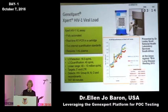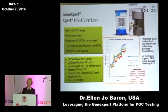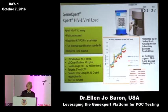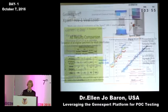Here are some results that were presented at the Union Against Lung Disease meeting last year from Dr. Leslie Scott from South Africa, who's been looking at this HIV viral load, and it's comparing it to the Abbott test, which is in the red, the Abbott RealTime HIV, and also the Roche Cobas test, which is in the blue, and the green line is the Cepheid HIV viral load, and you can see that it tracks very nicely right between the results of copies per mil of those two very well-known and established assays.